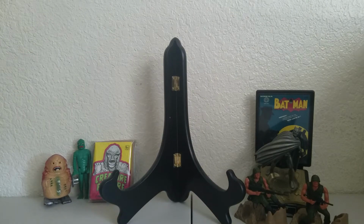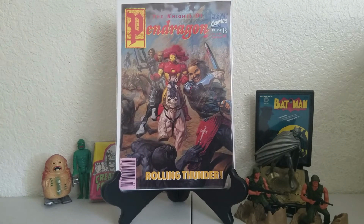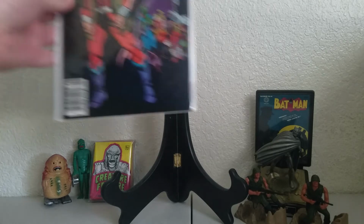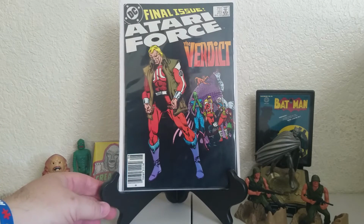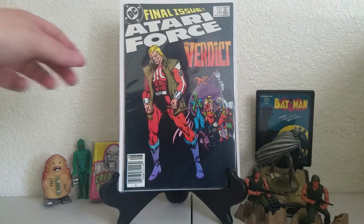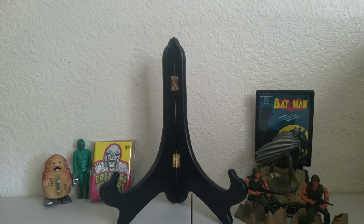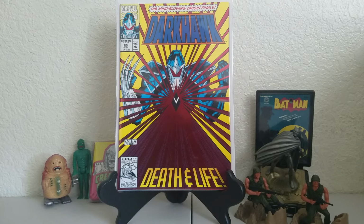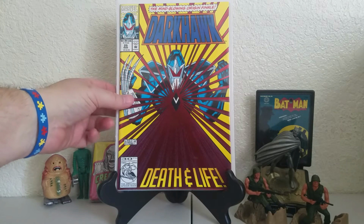This one is Knights of the Pendragon 18, and I just thought it was really odd. It has knights obviously on horseback, and then it also has Iron Man. I pick up usually first and last issues if I can find them, regardless if I collect the series or not. This is Atari Force, which I don't think was necessarily that popular. So it looks like it ran to 20 issues, but it was a final issue, so I picked that up. Darkhawk. I just kind of picked this up for fun with all the Darkhawk nonsense going around. This is his origin issue, or the origin finale. Just picked it up. 90s cover.